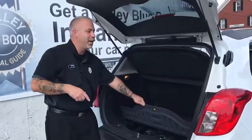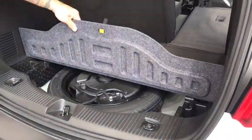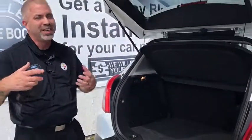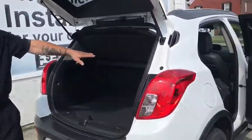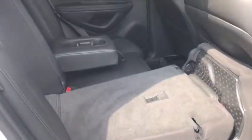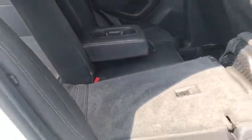Hey guys, here we are in the back of the Encore. Underneath here, this is one of the few SUVs that still comes with a spare tire. Most of them are just giving you an air compressor, which isn't the best thing. You want to have the spare tire. It's a safety feature in the back too. And I have half of the seat folded down just so you can see the storage space you do get in the vehicle if you're hauling anything from Lowe's, Walmart, something like that.